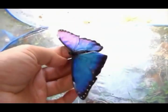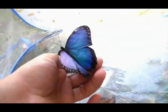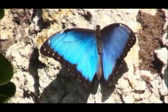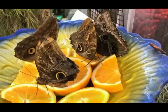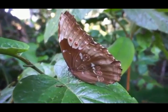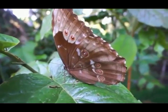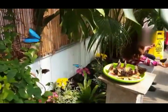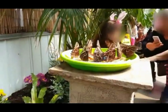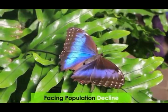Both its forewings and hind wings have a bright blue color scheme with black-colored finishings at the edges. It has a wingspan of 4.7 inches and is one of the most beautiful butterflies in the world. Due to its blue color, it is highly in demand in the collection market. And that's why it's facing population decline.